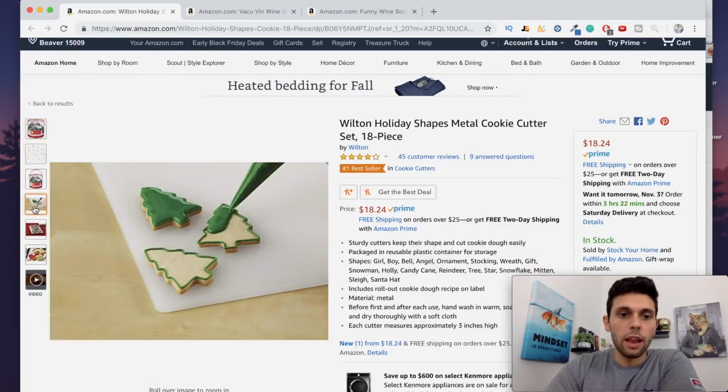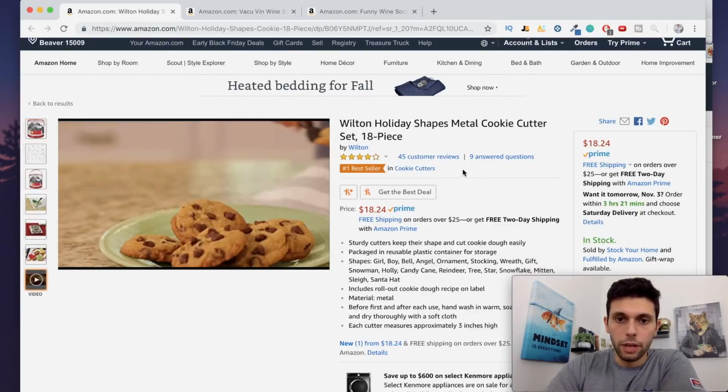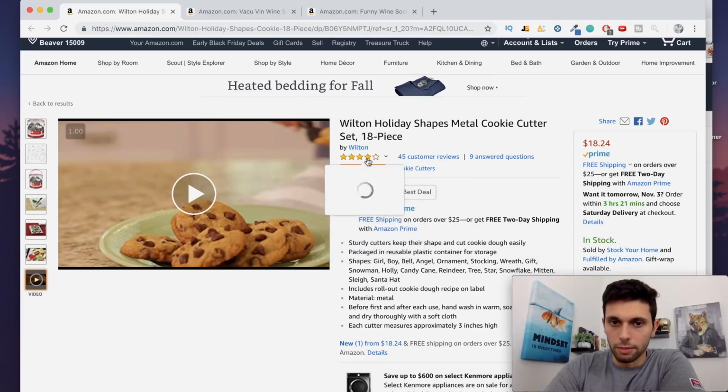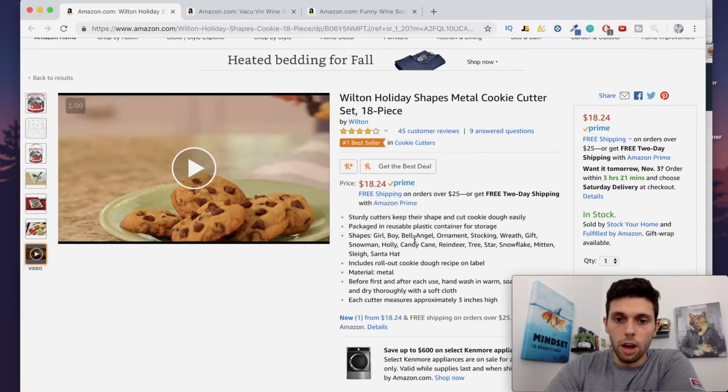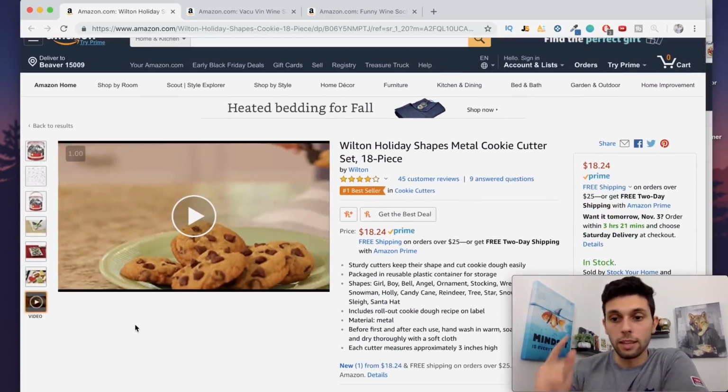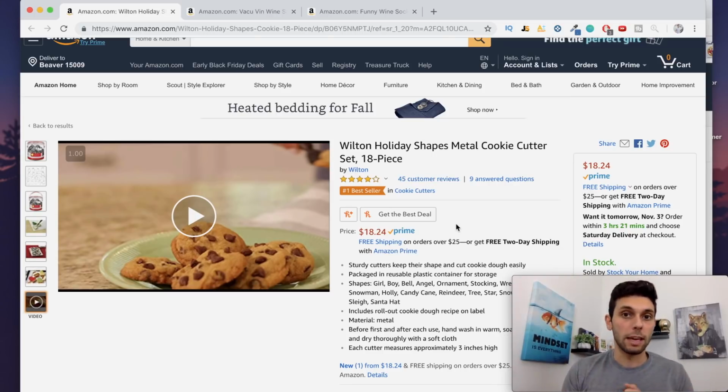This one is an absolutely unbelievable product. Very low reviews, not amazing quality of reviews, only 4-star, not great anything here. It's been selling for quite a while. This is something that you should be looking for when you're launching around, let's say, Christmas and stuff like that. This is about to make so much money. He's making $45,000 a month right now. And when it comes closer to Christmas, I wouldn't be surprised to see this making multiple 6 figures a month with only 45 reviews.